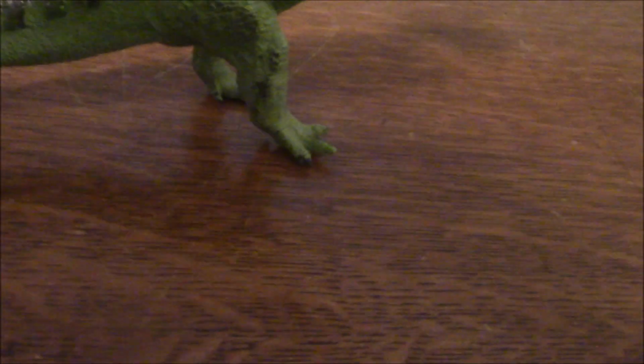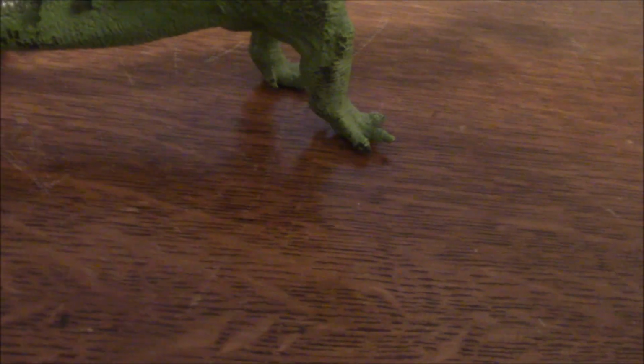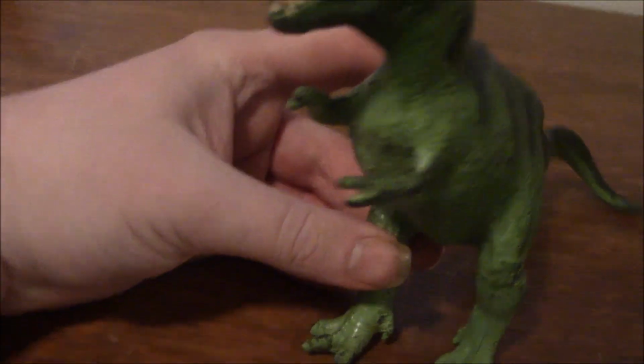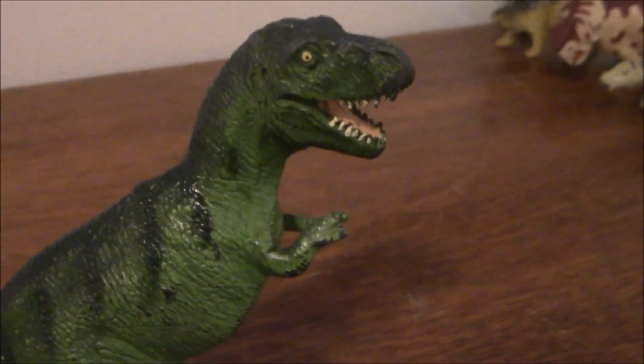Carnegie figures tend to break pretty easily. They are known for breakages and for being broken. A lot of the old ones nowadays are in pretty bad shape, but this one's actually in pretty decent shape. The paint is a little bit worn on this guy. His tail does have a couple of cracks in the plastic, and he is missing a toe.